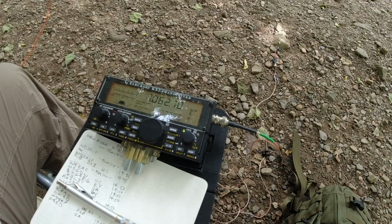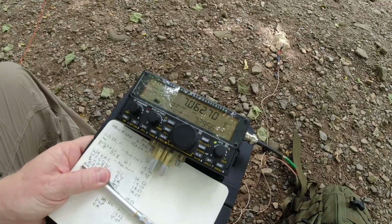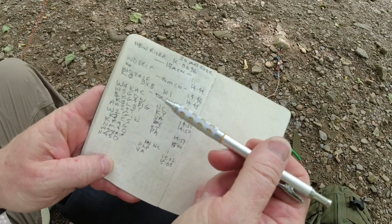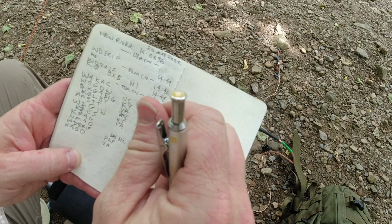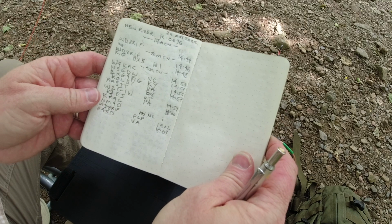So anyway, I'm going to hop off here to save a little bit of battery. I am going to have to switch out the battery after this activation, though. I call this a success. 13 contacts, 3 of which were Eric. I could go around and hunt some parks if I want to, but I suspect he's already putting up his station, and we're ready to move on and do something else this morning.